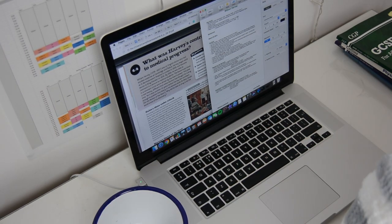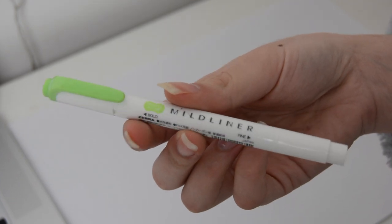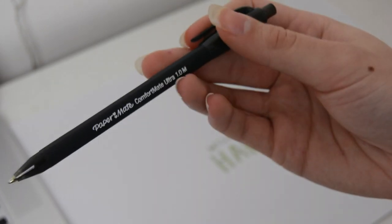And then I moved on to doing my mind map, so I used the Mildliner in this green shade and the Papermate Comfortmate Ultra pen.